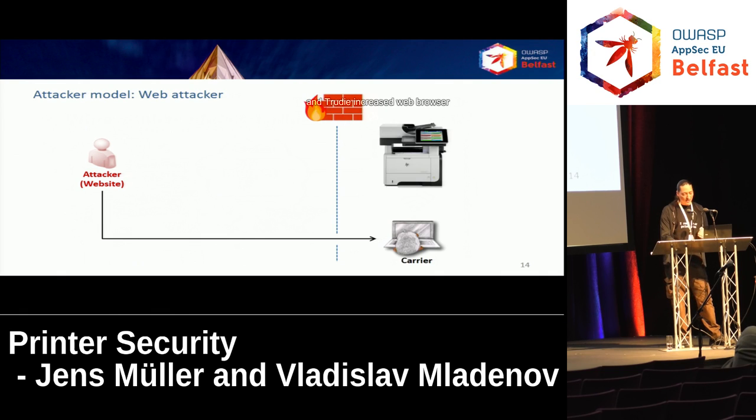And through the employee's web browser, the attacker can, for example, use JavaScript to post malicious PostScript data to port 9100, not to the web port, to port 9100 of the printer, which is printed or executed depending on the payload. But there's one drawback with this attacker model. The attacker can only send data but not receive anything. I will come back to this later.